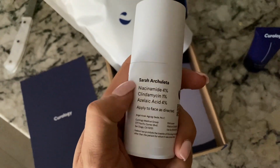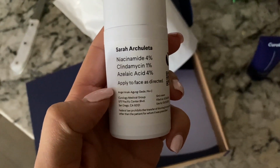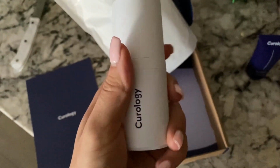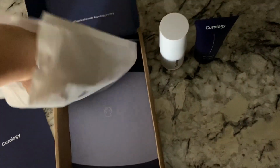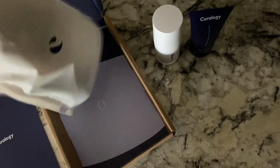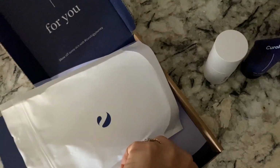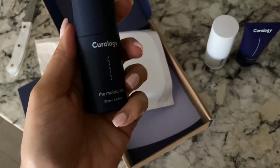Oh wow, it has my name and then the ingredients. It says apply to face as directed. I think this is the treatment cream that you're supposed to put on at night. And it does email you the directions and everything you need to know, so I'll have to look at my email again and see what it says. It tells you how to use the products, morning and night and such.